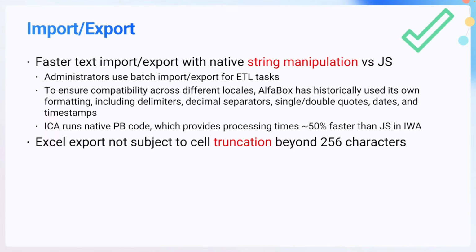This was a limitation of IWA and JavaScript. Of course, PowerBuilder client server never had this issue. Now that ICA generates a PB native front end, we have Save as Excel working just fine with no cutoff.